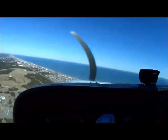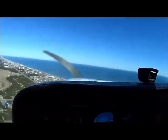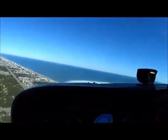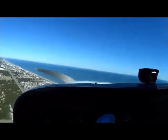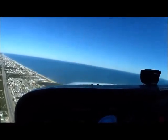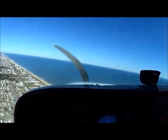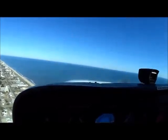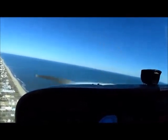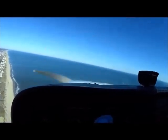Plane that was going to land was too high, so he's going to go around, he's going to do it again. It's a little choppy down here.